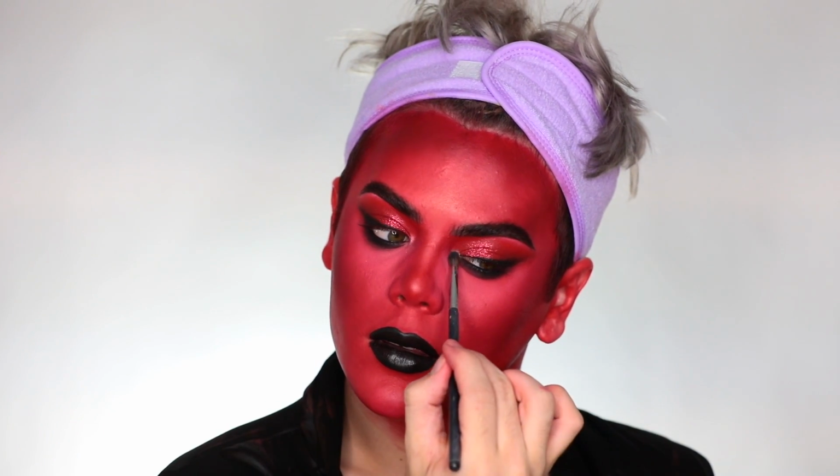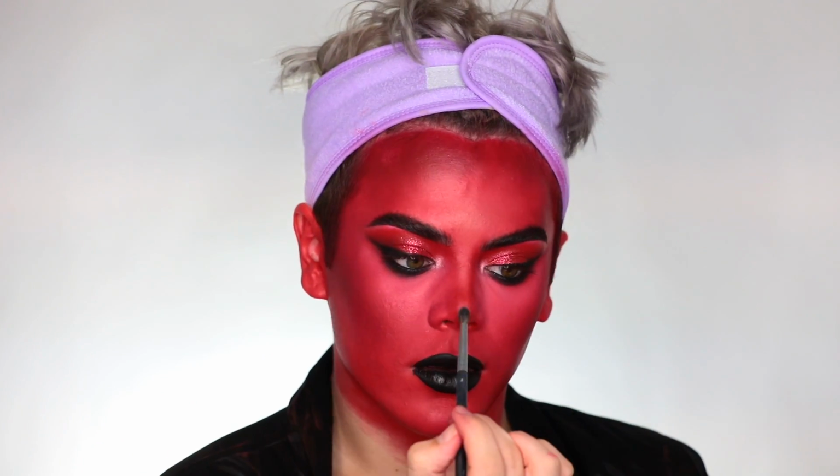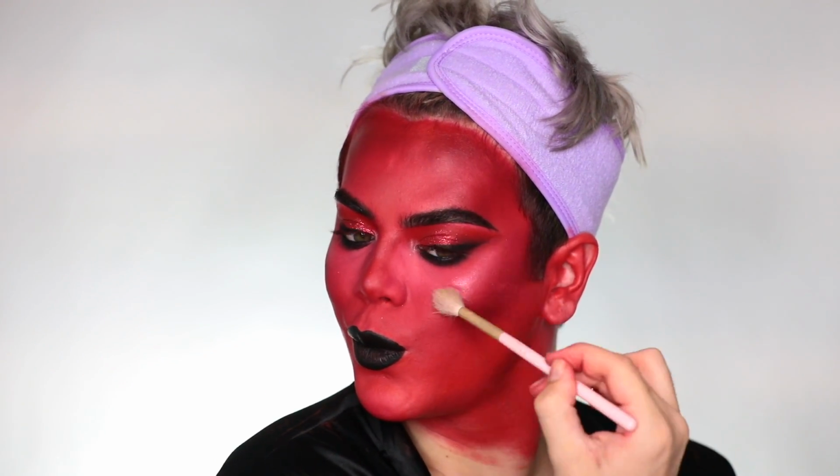I love Jeffree's formula. Speaking of Anastasia, I'm going in with the Moonchild palette and just using the Pink's Heart shade, I believe. I'm just highlighting some certain areas and taking barely any right there on the cheek. I didn't want to have more pink than it already is.